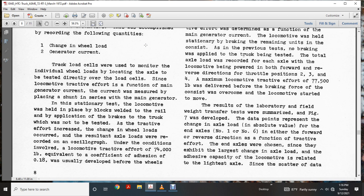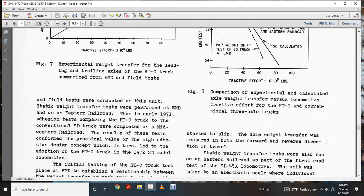In the stationary test, the locomotive was held in place with blocks welded to the rail, and the brakes were applied for the truck which was not being tested, so that the tractive effort increased with the change of the wheel loads. Resultant axle loads were recorded with an oscillograph. Locomotive tractive effort of 74,000 pounds, equivalent to a coefficient of adhesion of 18%, was usually developed before the wheels started to slip. The axle weight transfer was measured in both the forward and reverse directions of travel.